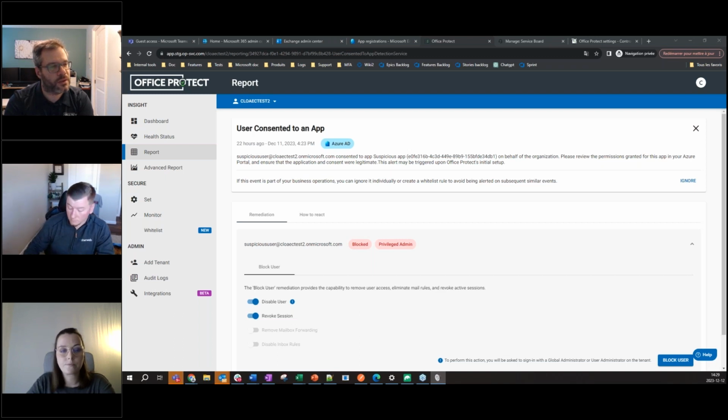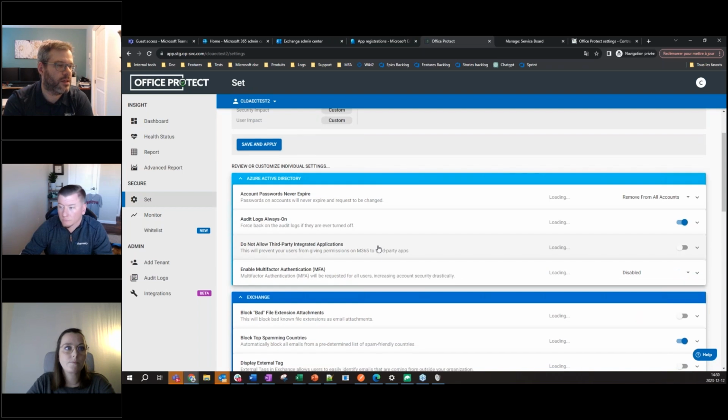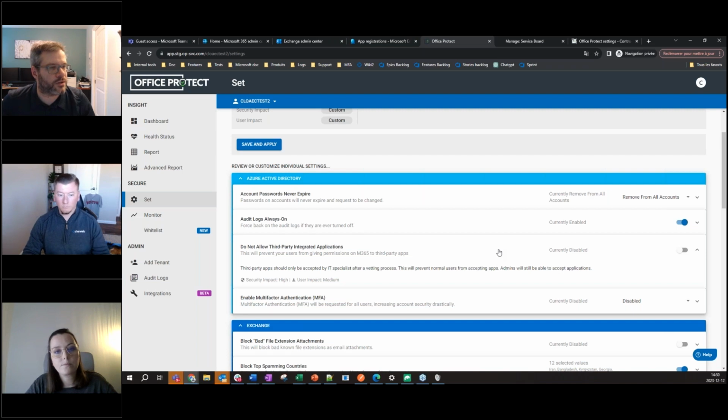Office Protect will alert you. Personally, I would use our setting that is do not allow third-party applications, which would prevent any regular user from accepting the installation of Perfect Data. Camille is showing where here. But also we'll alert you, and if you see an event once the remediations are live, you'll be able to go in and remove it quite quickly. So that's also a pretty good idea as well. But that's just one of the many ways that we tie the things that we're adding. They're very tied to reality, of what's happening and what's currently attacking Microsoft 365.